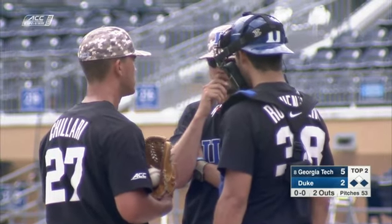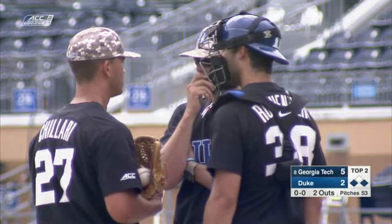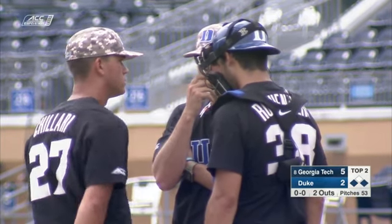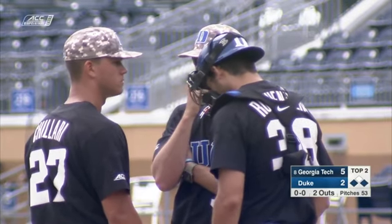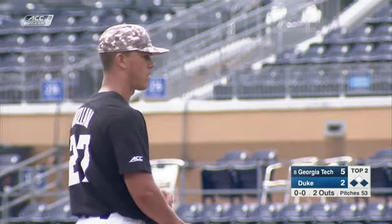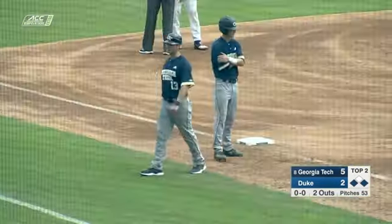McCann at first. Now, McCann technically 0 for 6 in the series, and that's now the third time, though, he's reached base. He's finding his way on. Lengthy conversation, Dusty Blake, Bill Chilleri, and Michael Rothenberg. Eventually broken up by Chuck Pack.